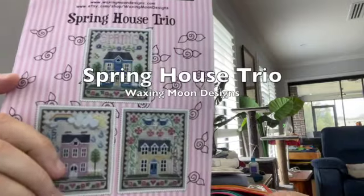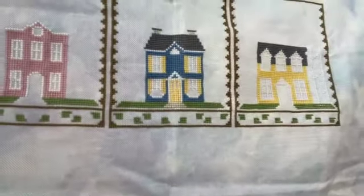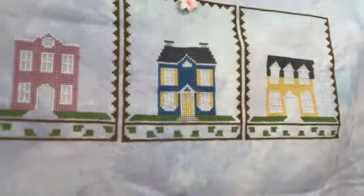I also worked on my Spring House trio. I enjoyed working on this one too. Didn't want to stop, so there's the Spring House trio. And I have got it to a good level that it's definitely in the knock it overs, 426 stitches for the Spring House trio. So I was working on this gray and white house over here. And these ones I'm also doing in panels for each season, which is good.